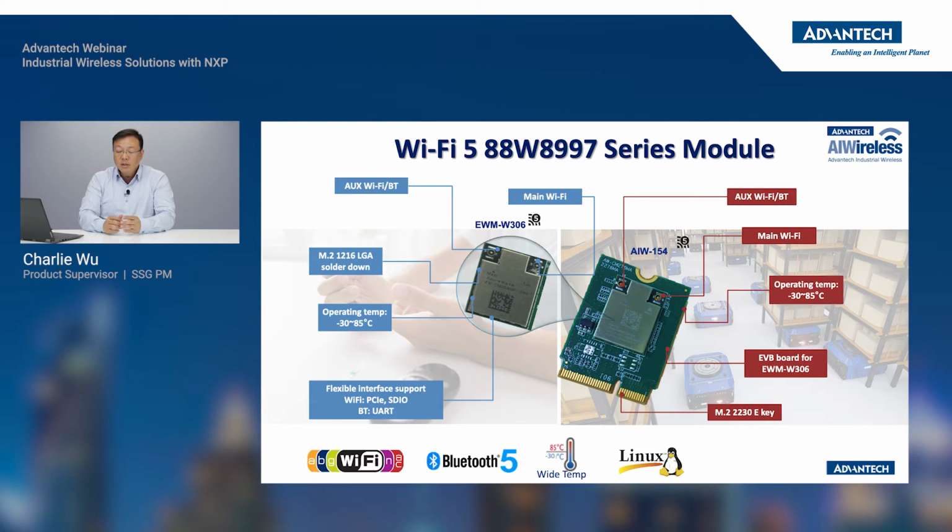And you can look at the interface. Now, the W306 offers interface to Wi-Fi through either SDIO or PCI Express, and the Bluetooth is through UART.